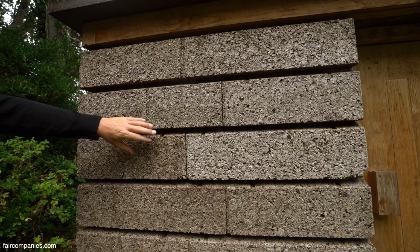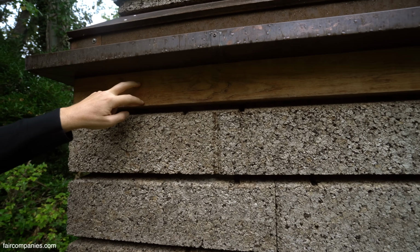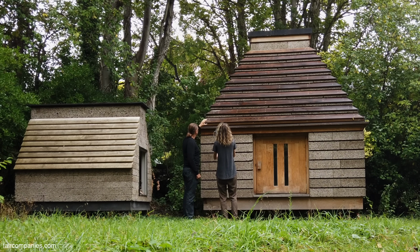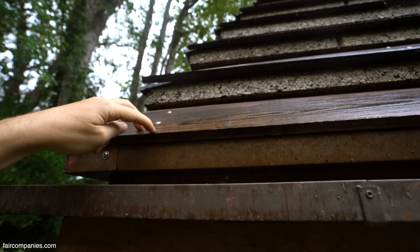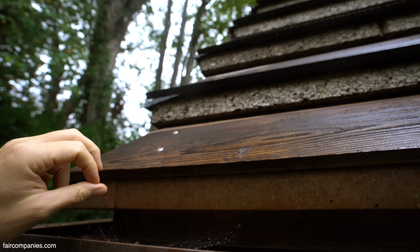You build the wall course by course. In this case, this is an oak ring beam, which takes the lateral loading. You slot in a copper gutter, and then you start building the cork corbelled roof. This timber weatherboarding gets screwed in, which just sheds some of the rainwater off of the roof, which is what it needs to make it properly watertight.